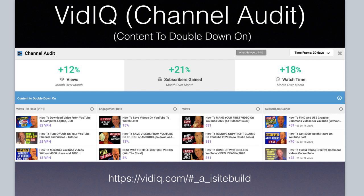So it's pretty handy. All you have to do is just click on, install the extension, and then click on Channel Audit, and it'll give you all these statistics. So that's a great quick little tool that you can use.